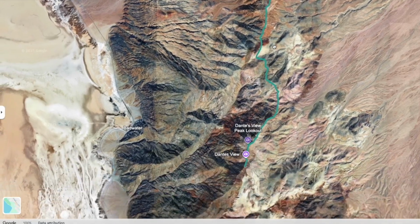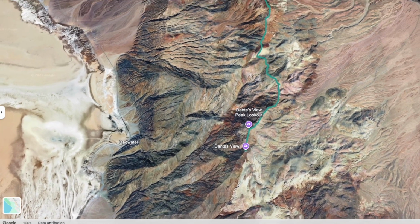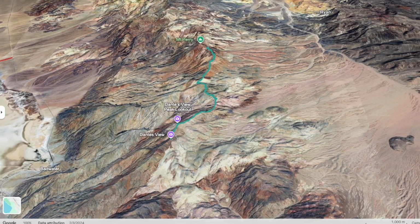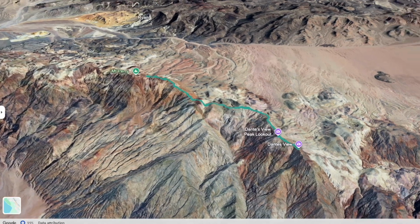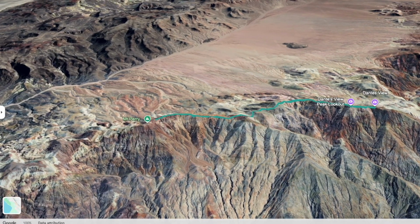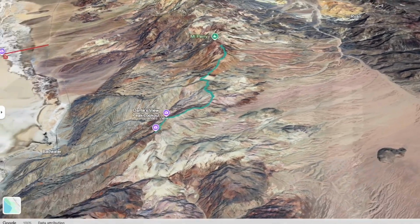Okay, so again, let's tilt this baby a little bit. It's an amazing hike. It goes right across the top of the range here, as you can already start to tell. I will zoom it around this way to see it looking south, east, southeast, and then let me see if I can spin it around the other way. Let me see here. Yep.